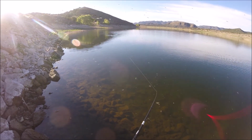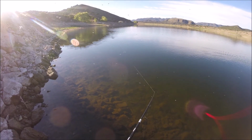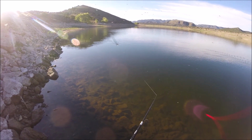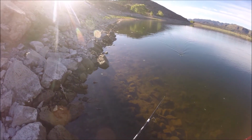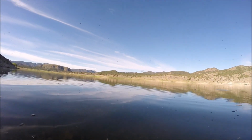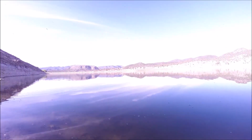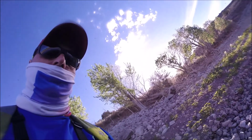Here's that fly hatch I was talking about the other day. Look at all these flies buzzing around. And the golden shiners and the blue sunfish were eating on them. Here's what it looks like underneath the water. Kind of silty. There were some shiners swimming off in the murk, but you can't see them. So I didn't spend too much time looking at it.